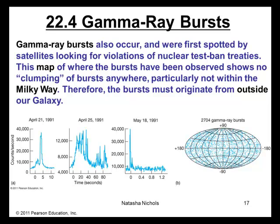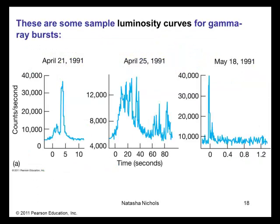Frame A shows plots of intensity versus time in seconds for 3 gamma-ray bursts. Note the substantial differences between them. Some bursts are irregular and spiky, while others are much more smoothly varying. Whether this wide variation in the burst appearance means that more than one physical process is at work is presently unknown. And this data was taken by NASA.